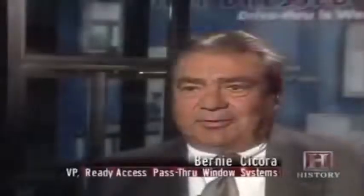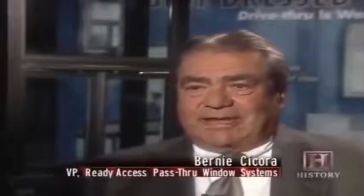I know there's a lot of city fathers that would like to eliminate drive-through because it's a hassle, it's a traffic hassle. I think drive-through's here to stay.